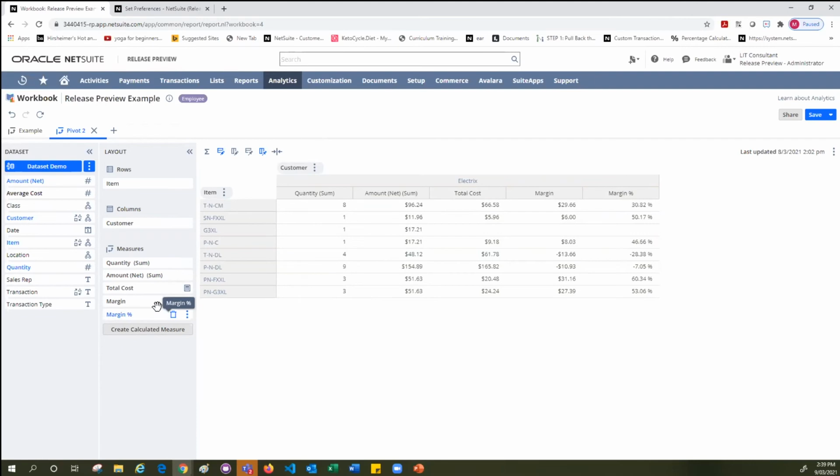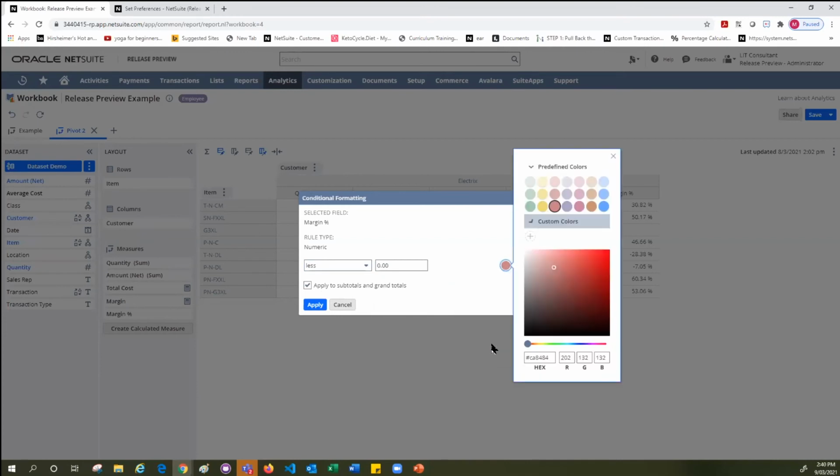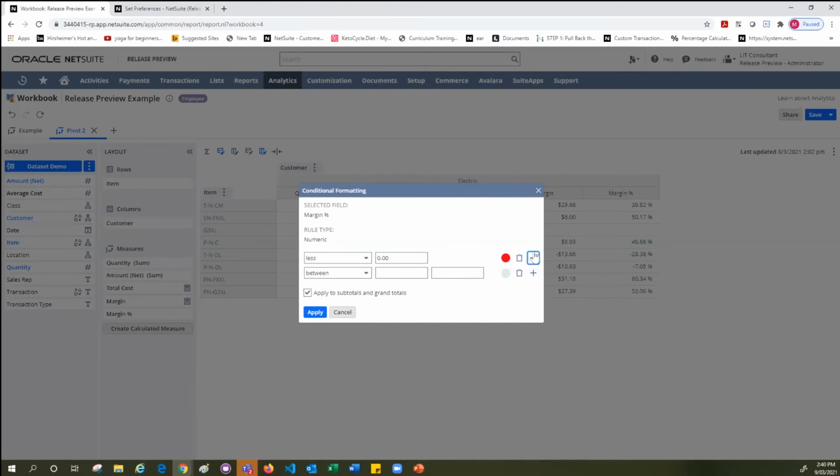Now, I want to add some conditional highlighting, and you can add it to any of these fields if you want. I'm just going to do it on the margin percentage field. So I'm going to click on the three dots, click on conditional formatting and manage conditional formatting. First, I want to highlight it if the value is less than 0. I do not like that red value, so I can change the custom color to a brighter red, or to a red that I enjoy. I can add an additional conditional value by clicking the little plus sign. I can also remove it by clicking the little bin sign there as well.